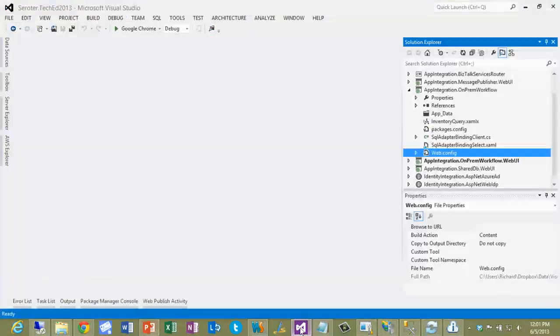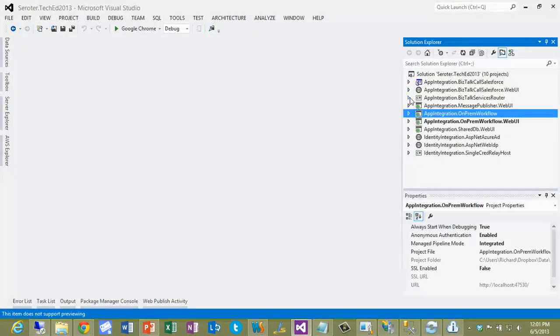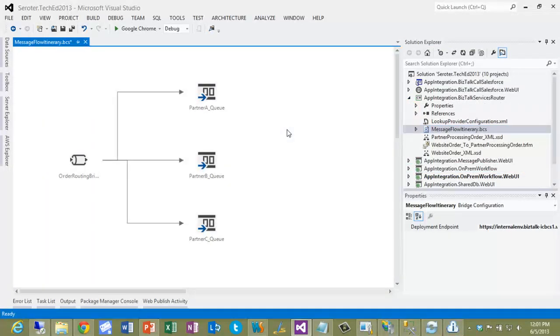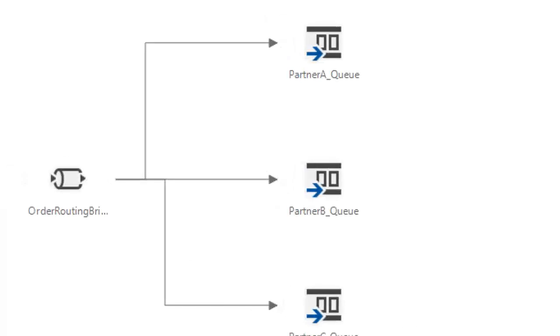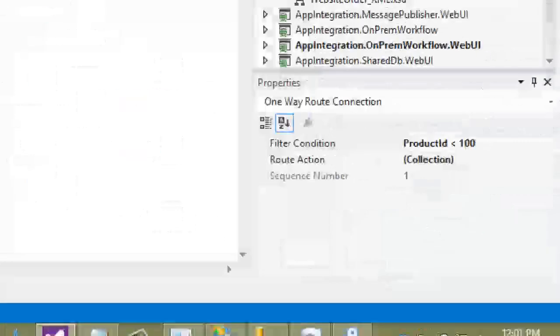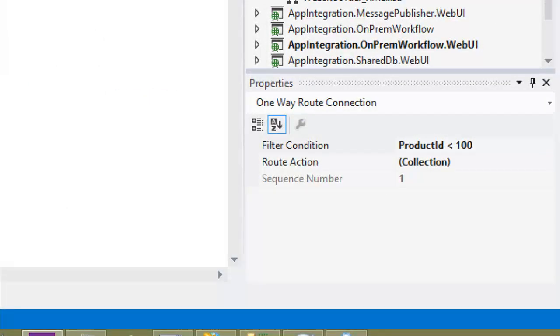Back in Visual Studio, I've got the Windows Azure website, but I also have the workflow. In this case, this is the project that I built that uses BizTalk Services. What you see here is the idea of a bridge on the left, and this has a URL, so it's addressable. I can send a message to this bridge. Then based on rules that are associated with each of these lines, I have a filter action, in this case a very simple one. I can write more complicated things. But if the product ID is less than 100, I'll send it to A, between 100 and 200 B, and so forth to C. So I've just set up some simple routing rules.